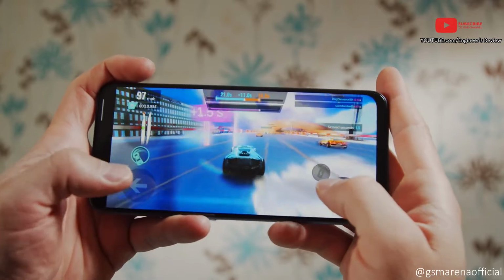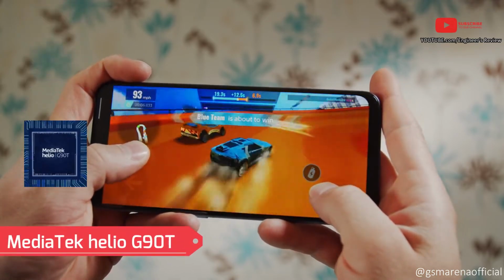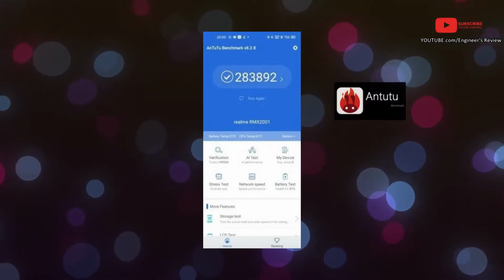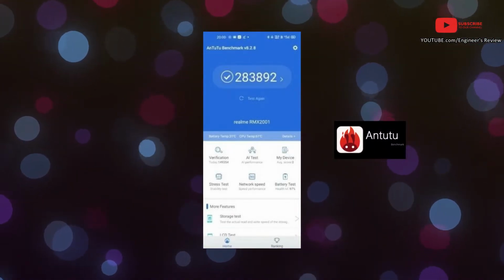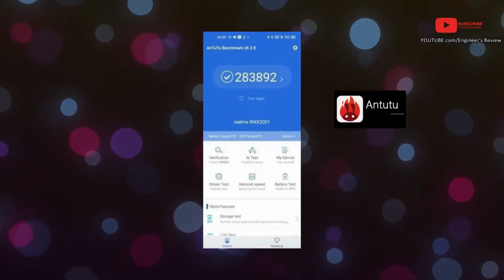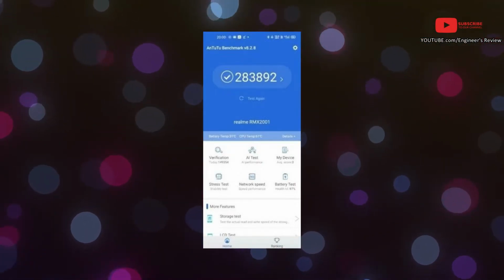Both smartphones are equipped with powerful octa-core processors. The Realme 6 uses the Mediatek Helio G90T. Here are some scores in most of the popular benchmark apps. Realme 6 scored 2,83,892 points in Antutu, 467 and 1,688 points in Geekbench's single-core and multi-core tests, and 3,131 in 3D Mark.